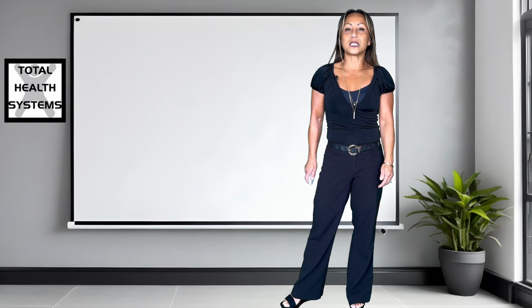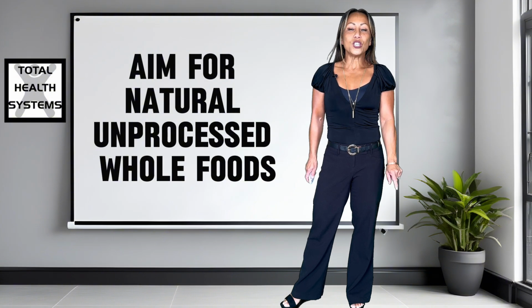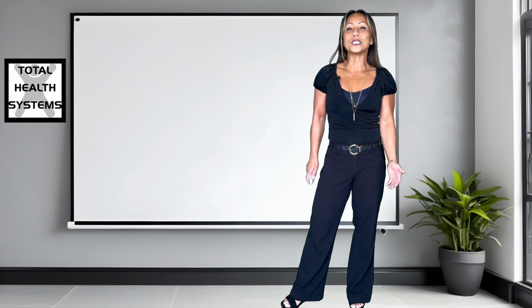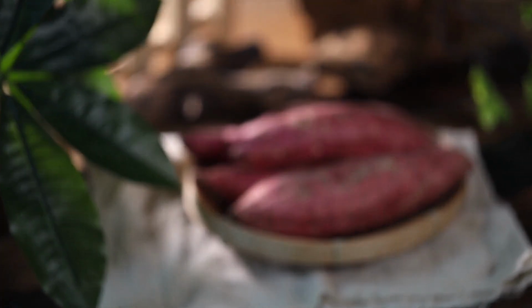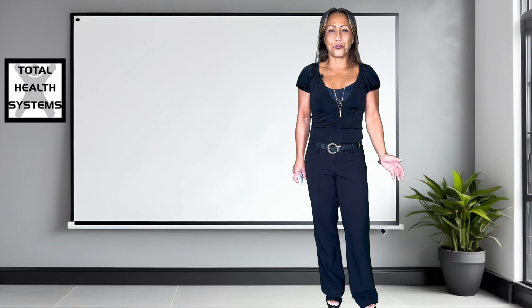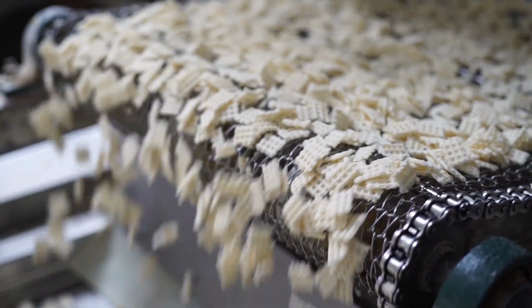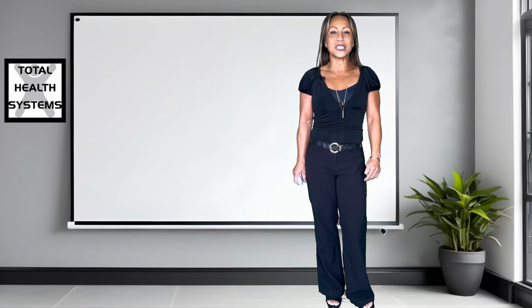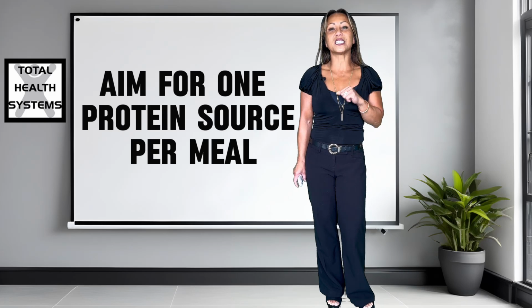Eating foods in its most natural state is a good rule to follow. What you eat should be a single ingredient food. For example, a sweet potato boiled or baked still resembles what it looks like in nature. Whereas bread or pasta had to go through tons of processing of the wheat with tons of ingredients to get that final product.